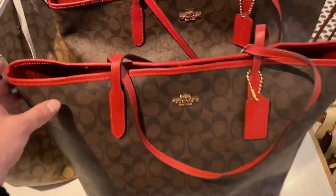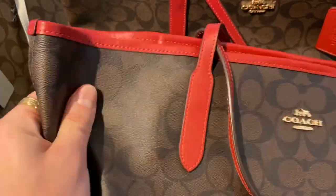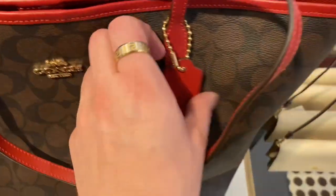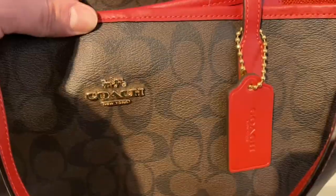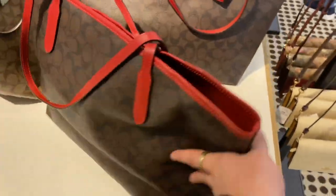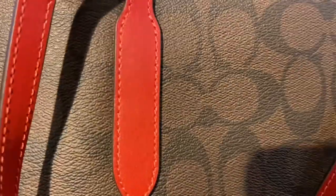Here we got the City Tote. This is the City Tote in the coated canvas with the red 1941 red leather and cross grain leather inside. I'm not sure if the inside leather is actual leather or faux leather, just because the outside is canvas. But nonetheless, it's a really beautiful color combo. I really like a nice dark brown with a rich, beautiful red. No, that's not damage on the canvas. That was just a little white speckle.